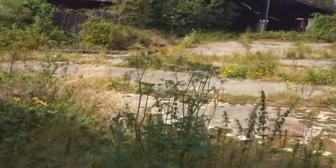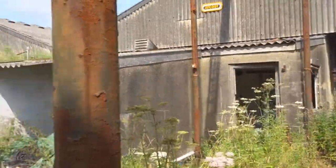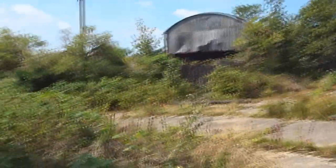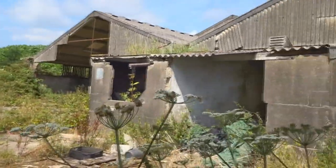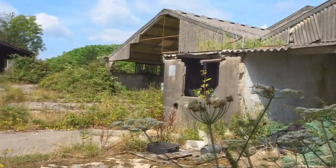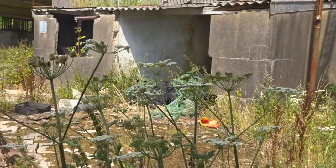Let's have a look. So I think that was the main building where a lot of the action took place. That's probably a fair assessment on it. Right, we've got to keep it down, guys. I've just heard someone open a gate. Let's keep it down.